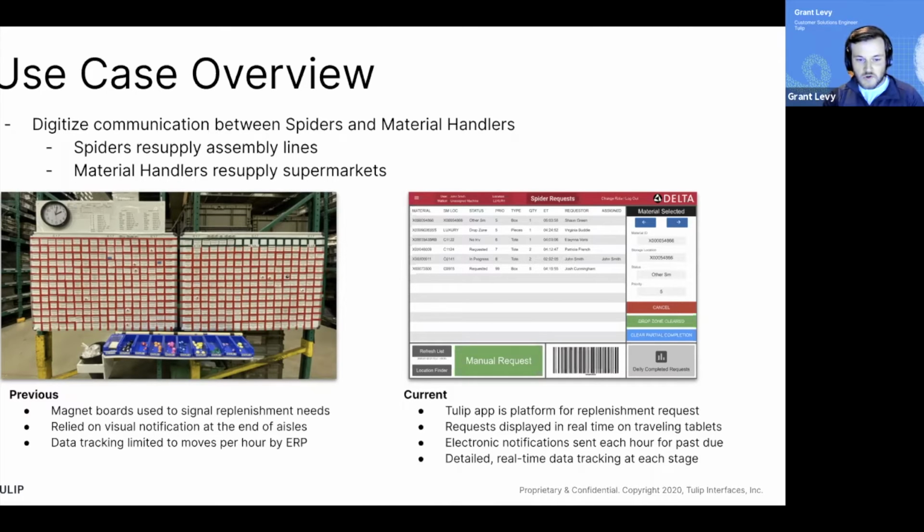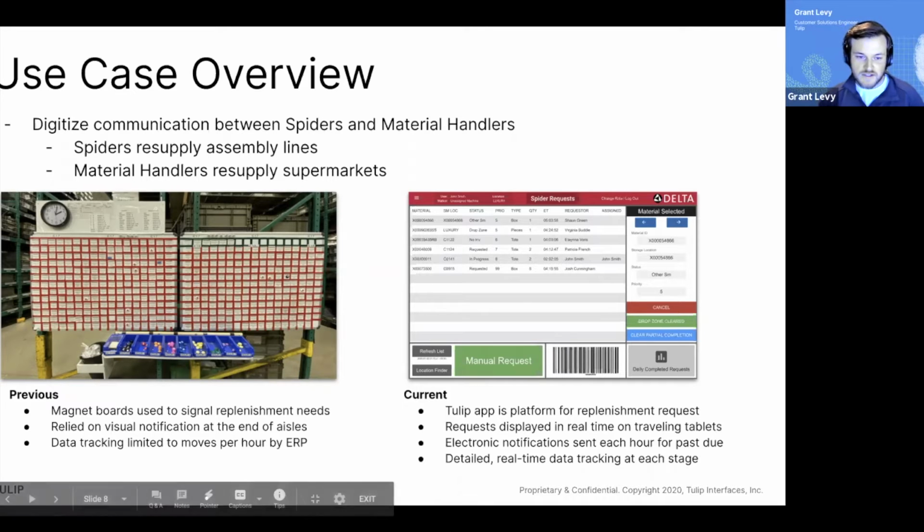But this whole story started a year ago, in pre-COVID times, when I was out in Jackson visiting Michael at their facility. We were doing a site assessment for Tulip use cases, walking through the floor, and Michael pointed out this dashboard, or physical board, you see on the left side. That's an immediate red flag for Tulip use cases, because it's something that's typically very easy to digitize.